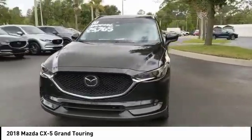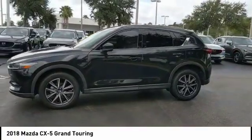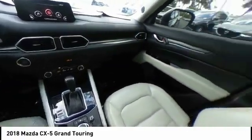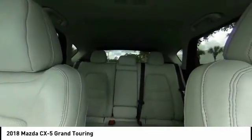This vehicle has less than 20,000 miles. Here are some of this vehicle's great options: blind spot monitor, heated mirrors, electronic stability control, aluminum wheels, wheel locks, rear spoiler, power liftgate, brake assist, traction control, stability control.